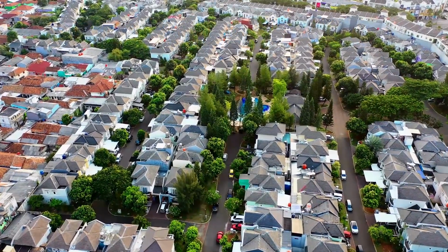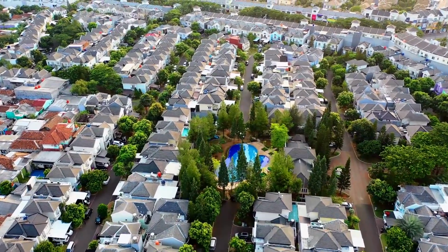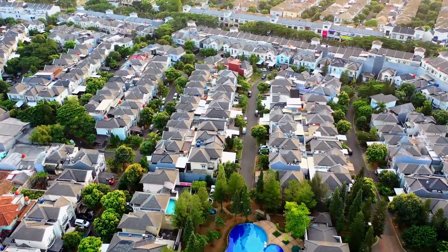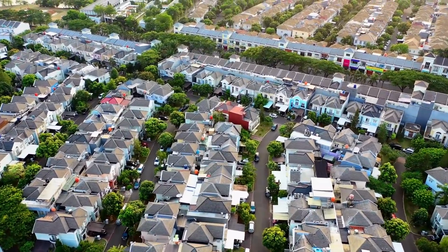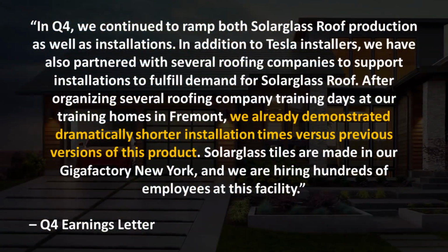So if it's time to replace your roof and you're also looking into solar, it only makes sense to consider the solar glass roof. As they mention, it's 3 times stronger than a normal roof, plus it produces power and is beautiful as well. In the Q4 earnings letter, Tesla had this to say: in Q4, we continue to ramp both solar glass roof production as well as installations.